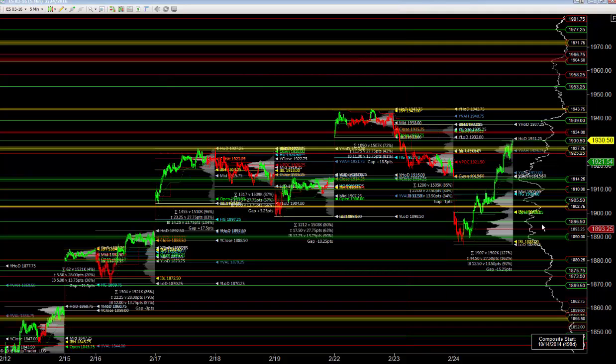Profile wise, remember a couple of days ago we had that NR7 day? Well, we did have somewhat of an expansion day yesterday, but we really had our expansion day today. Okay, it's 162% of its annual average. So what's going on here is this yellow zone is very important. It's the initial separator of this area of acceptance, 1914 to 1905.50, and this 1939.